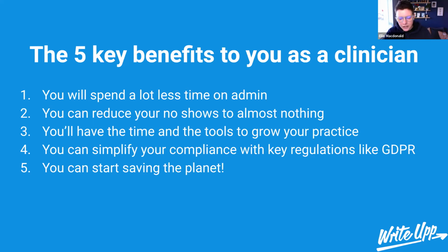You can simplify your compliance with key regulations like GDPR. Yeah, this is a really big one. GDPR is a major source of anxiety for a lot of practitioners, and it's what a lot of our users talk to us about.